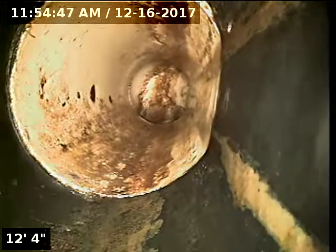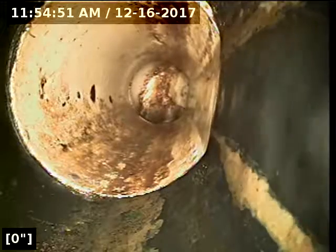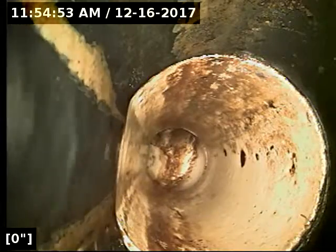I'm going to insert the camera and check the overall condition and serviceability of the sanitary sewer line. I do have the kitchen sink running. I'm going to zero out the length counter right here. And it does transition here immediately upon access. It looks like the pipe may be belling out here too. It looks like it's going from 3 to 4-inch pipe, and we've got PVC now. Anyway, here we go.